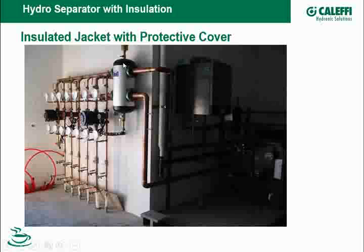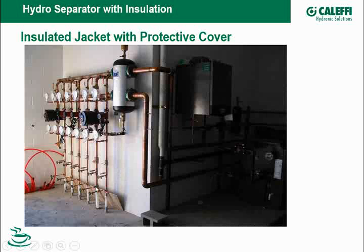And here's an example of one of the larger hydro separators. You can tell by it's a flange version, and you can see the jacketing and the shell on that. It does leave you access to the bolts and stuff like that. So again, if the contractor came back and insulated this piping, he could match right up to that companion flange, and it just makes it a lot easier to have a nice clean detail there.